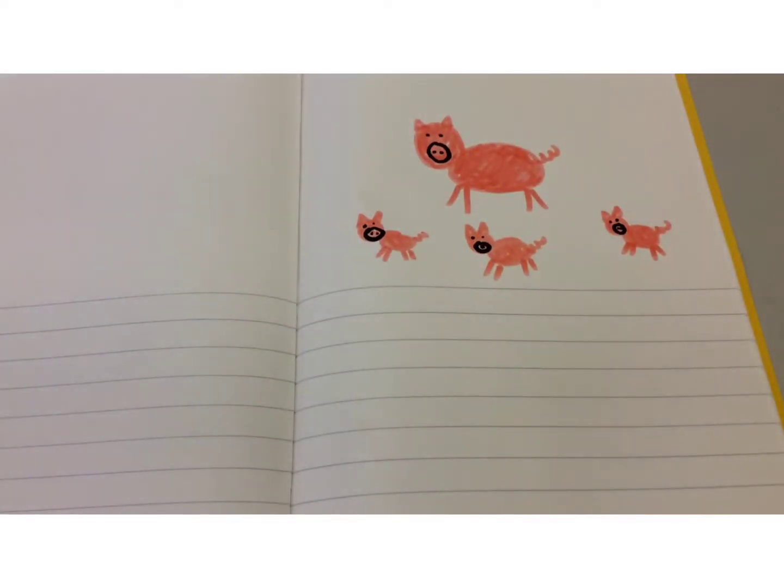Okay, now it's writing time. So my sentence is going to be, I like pigs because. I'm going to write half my sentence now, and then I'm going to think about the other half. I like pigs because. That's 4 words. Yours might be, I like sheep because. I like ducks because.